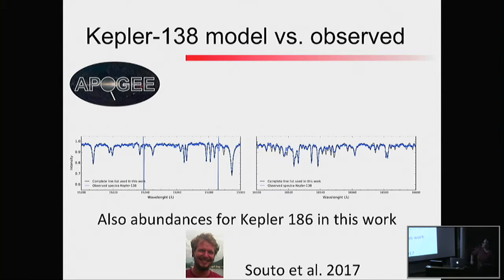And so you can get a little up close and personal view at one of these. This is the Kepler-138 model versus the observed. The black is the complete line list used in this work, and the blue is the observed spectrum. And again, there's Diogo highlighted down there. And again, we're finding continuum. We're doing a pretty darn good job, in my opinion, on M-dwarfs, certainly better than when you looked at the low resolution M-dwarf spectrum from Sloan that you thought we could do.